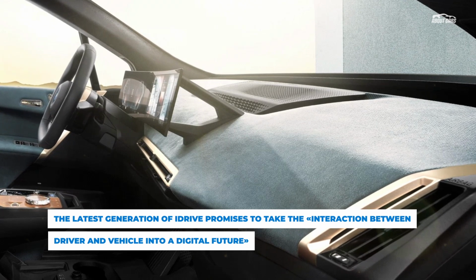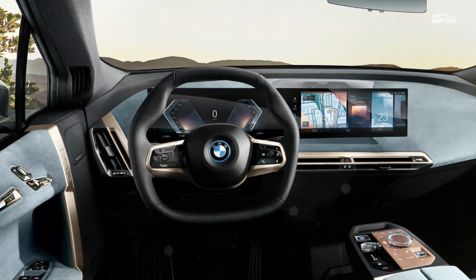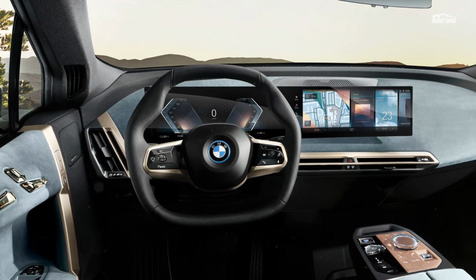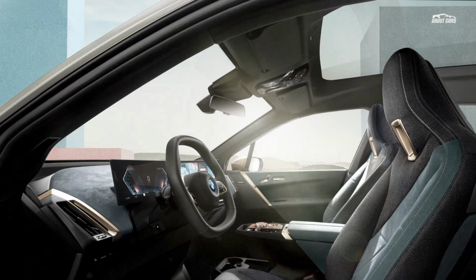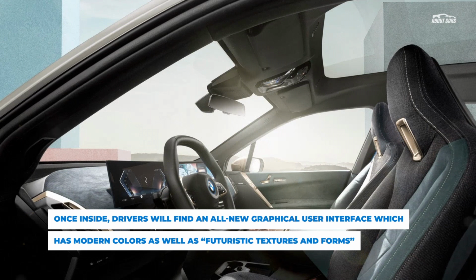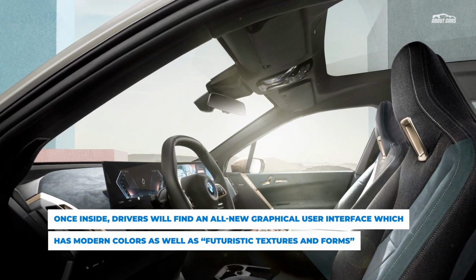At its heart is a new curved display, which consists of a 12.3-inch digital instrument cluster and a 14.9-inch infotainment system. They're combined into a single housing, and the displays are angled towards the driver for optimum ergonomics. Drivers will notice the new experience right away, as OS 8 has a great entrance moments function that welcomes drivers and invites them into the vehicle with a thoroughly choreographed routine.